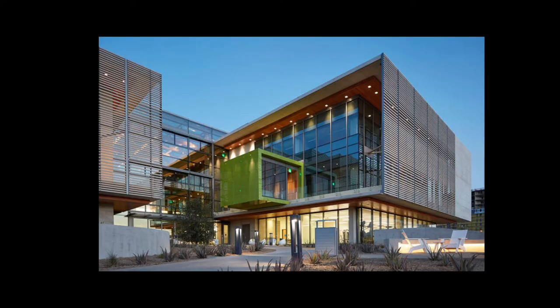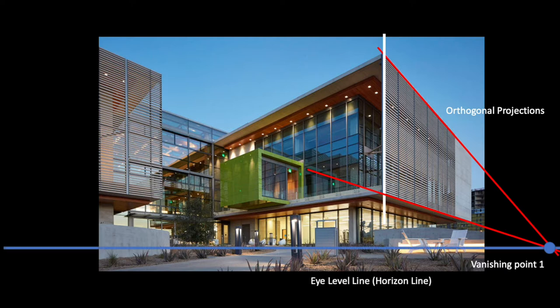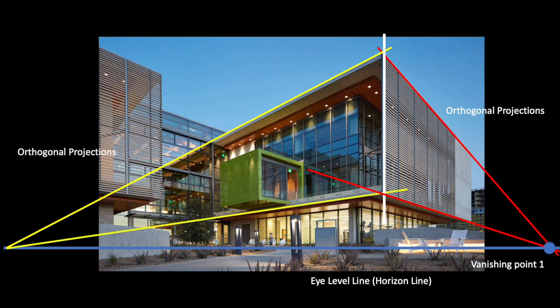Think of the building as a big box, and I'm going to show this white line to indicate the corner of the building that's closest to us. And then those red angled lines are the orthographic projections, and we follow them back till we find the vanishing point. And that helps us establish our eye level line. Those yellow lines are the orthographic projections on the other side of the box. And now you can see both vanishing points and how one set of lines fade to one vanishing point and the other side of the building's lines fade to the other.